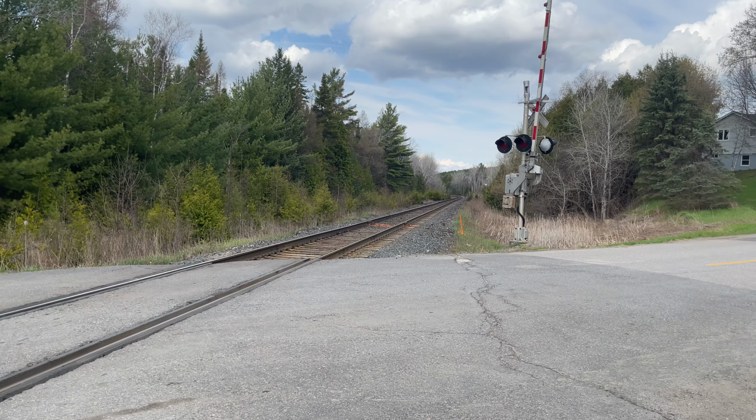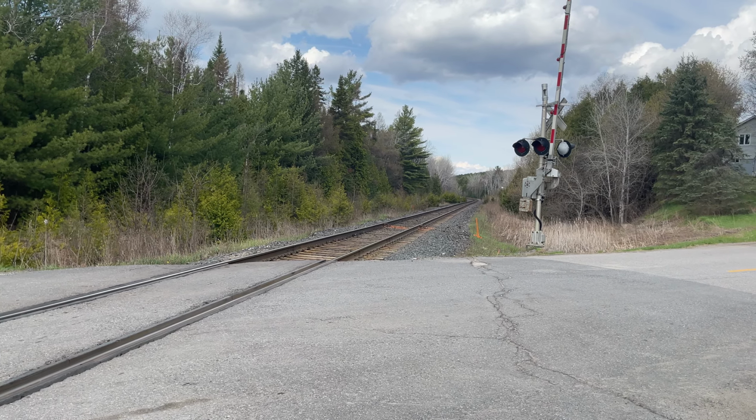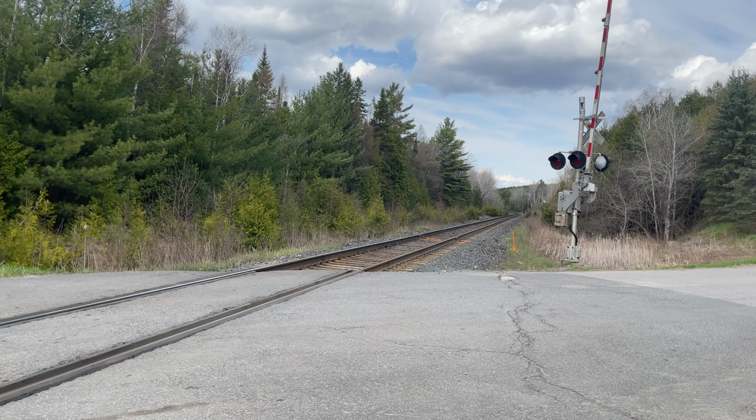I tried to film the horn when it went through Old Shallow Road, but so much wind picked up, you couldn't hear it that well. Sorry about the wind.